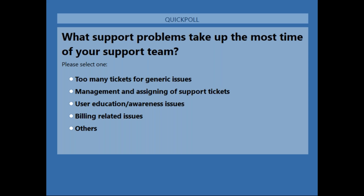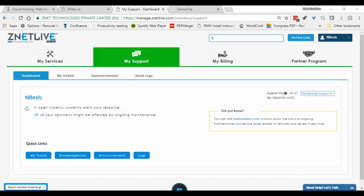Now, I always see a trend in this particular kind of poll. Yeah, I always find that there is one common theme here across many of the polls we have organized so far. The theme is user education and awareness issues are typically the most noted ones. So let me see if that is the case here as well. Yes, it's almost like a 50-50 right now between user education issues and two-minute tickets for generic issues. So that's the rough split between the two.